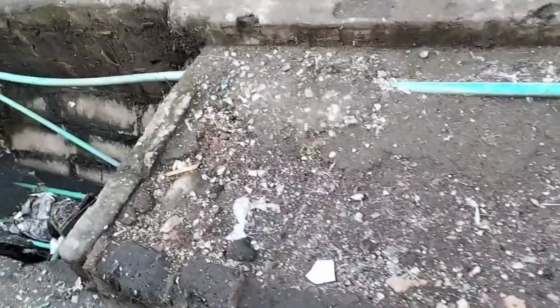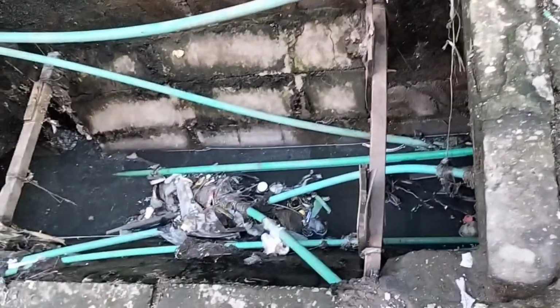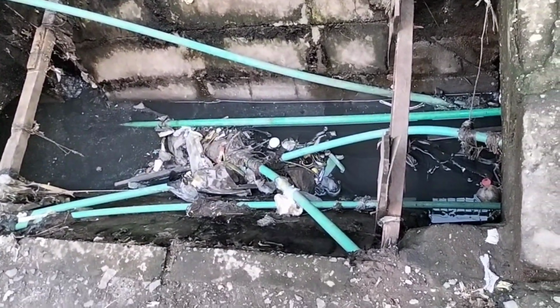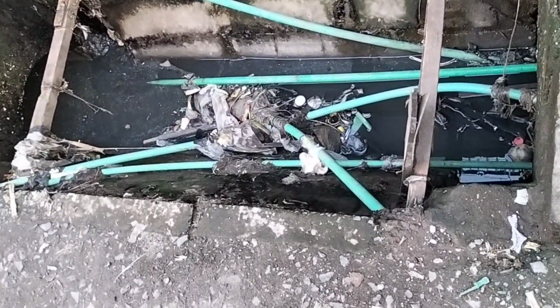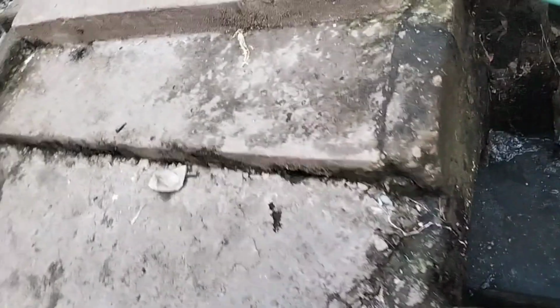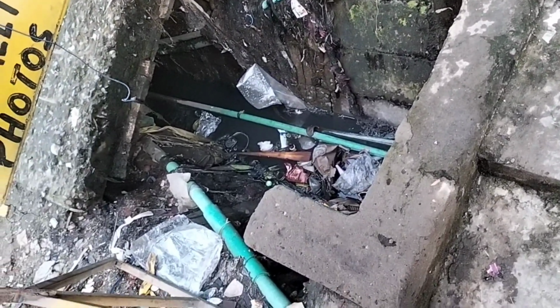Now, believe it or not, these are pipes carrying clean water to these buildings. This water is also used for drinking by most people, but as you can see, these pipes are passing through stormwater drainage, or drainage that has been made to carry away rainwater. But as you can see, the drainages are poorly maintained, and this makes it obvious that the quality of water for drinking and cooking in this area is absolutely compromised and is not as safe as it should be.